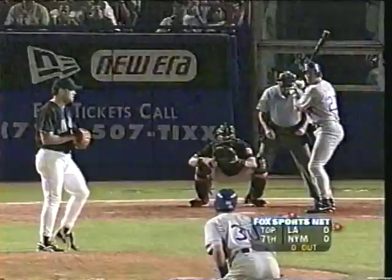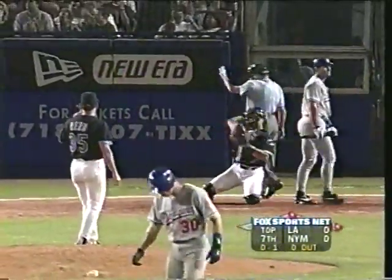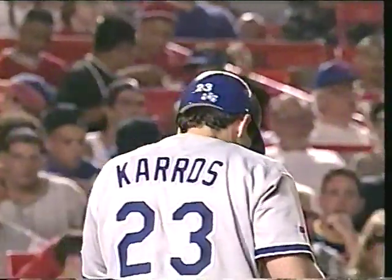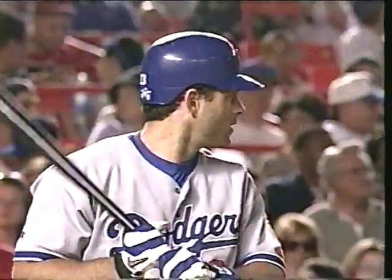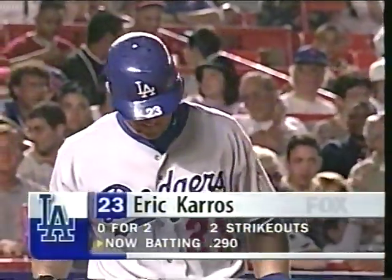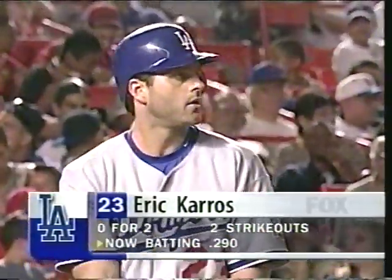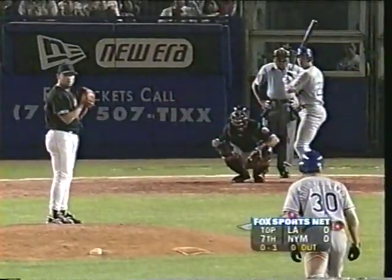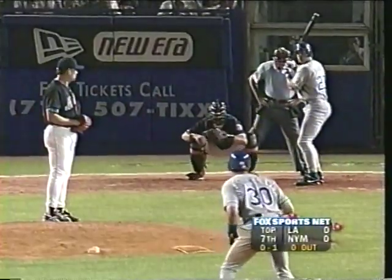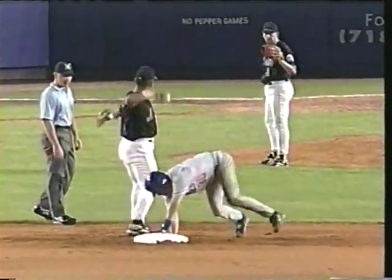Eric Karros now, who has struck out twice. First pitch hitting, he fouls it away. 0-1. Karros struck out looking in the second inning, swinging in the fourth. He's only had 1 hit in 10 trips to the plate against Rick Reed. Let's play Karros straight away in the outfield, the infield at double play depth. Baerga sneaking in behind, but Grudzielanek back.